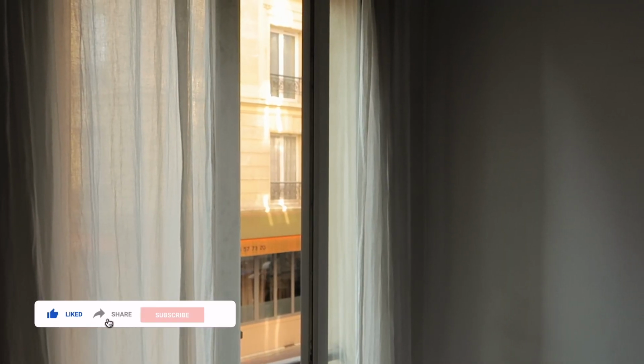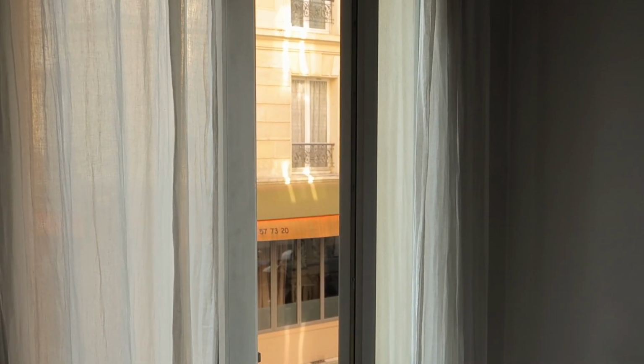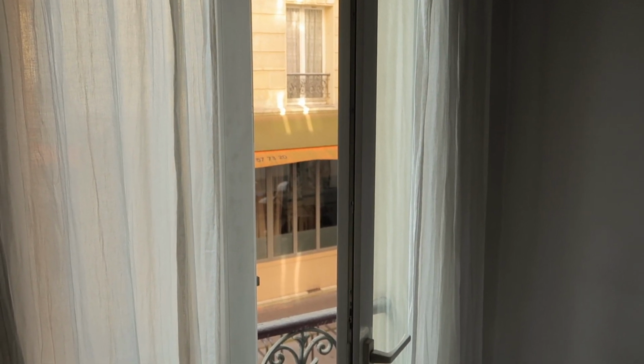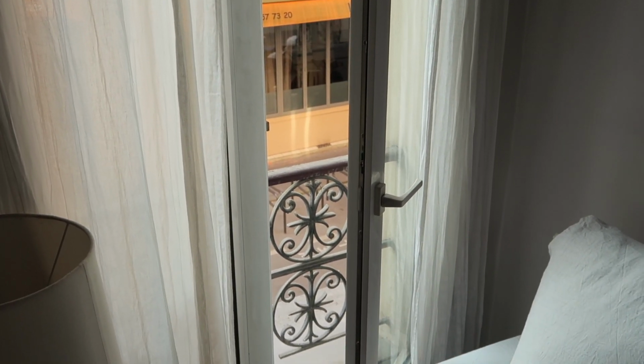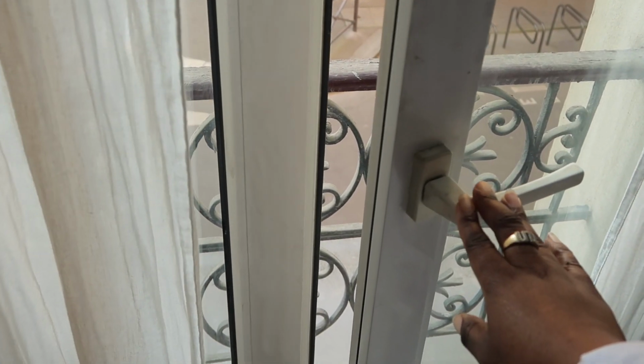Honestly, I could give you this one tip and your home would fully be transformed. You ready? Here we go. The lighting in your space is important. Actually, it's paramount. The easiest and cheapest way to play with lighting is to embrace natural light.